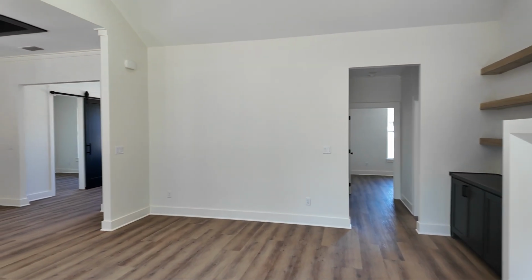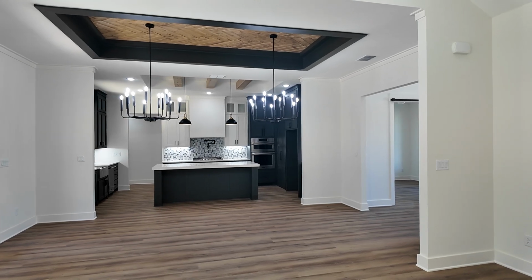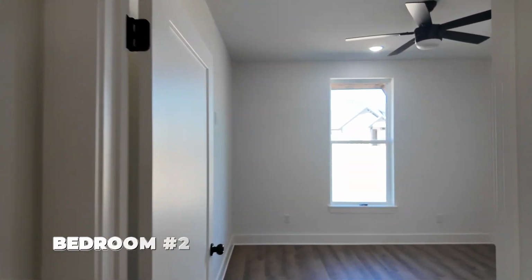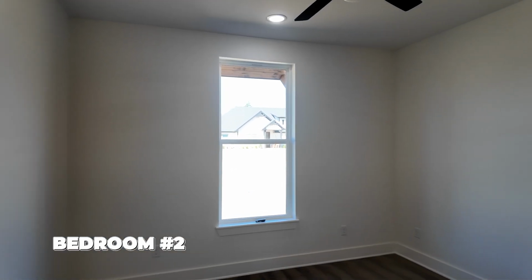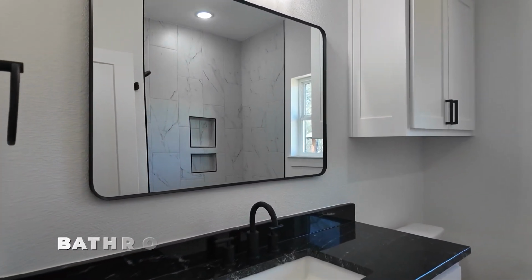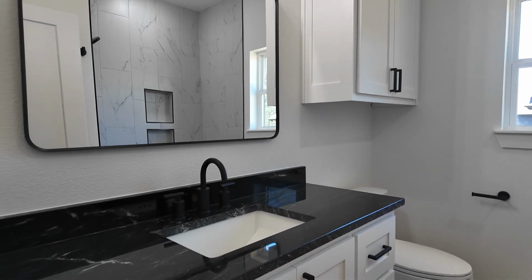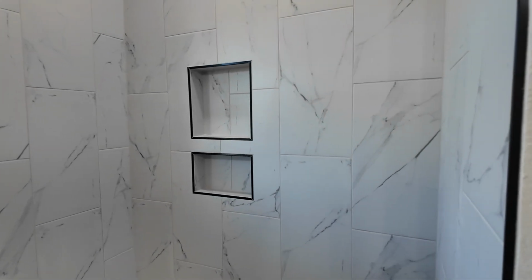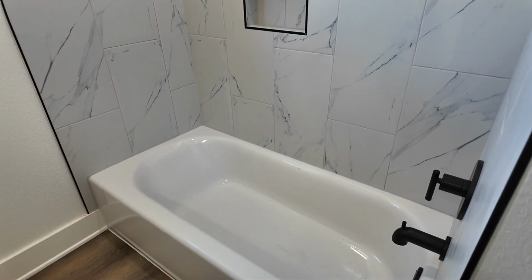Really big living room that your dining room kind of sits right there in the middle as you walk in. And on this side, you got the two other bedrooms here. So it's 4-bedroom or 3 bedrooms with an office, however you decide to use that front room, but good sized rooms, good natural light. Guest room number 2. You've got a great bathroom here as well, keeping the dark features with that. You've got a fully tiled tub and shower.